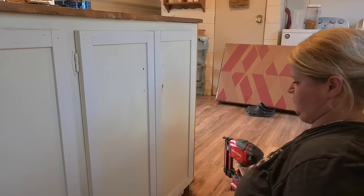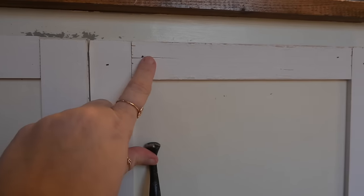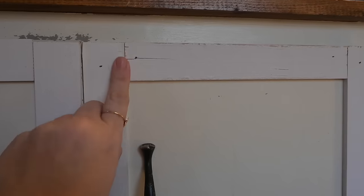Okay, I got all the trim put on. It was pretty simple. Now I need to go in with some wood filler and fill in all the nail holes and all the little gaps where they meet together. I'm also going to sand down a couple of spaces where it's kind of rough from the last paint job, especially around where the pulls were. So I'm going to get started on that.